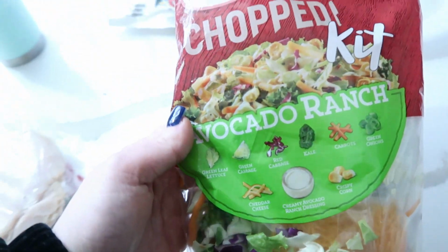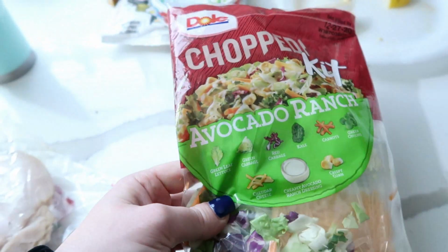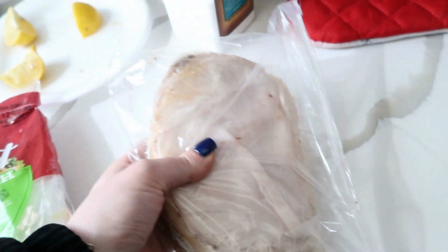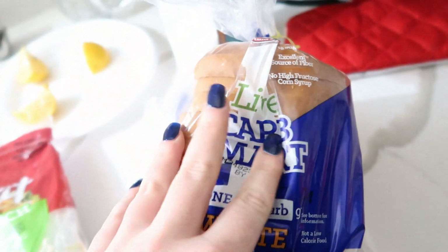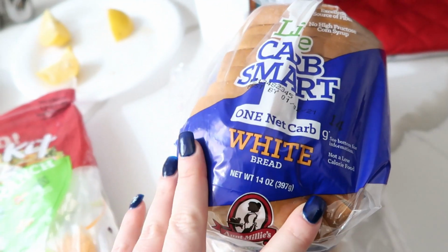It's time for me to eat. So what I'm gonna do is make this whole chopped kit, and then Brea could have some too. This is just the avocado ranch chopped kit, and then I'm gonna have a sandwich. This is just some Butterball turkey breast. I've been loving this bread. This is the best one by far. This is the Live Carb Smart white bread.